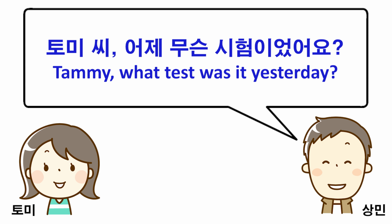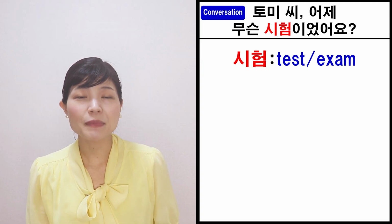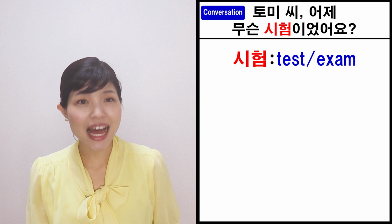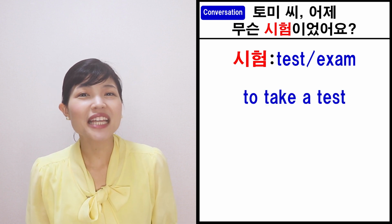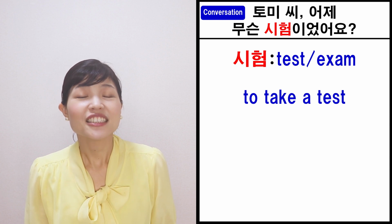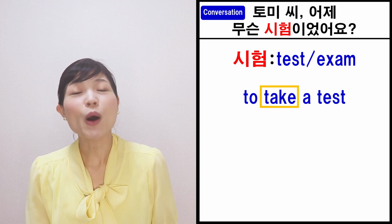Now, I will explain the vocabularies and phrases while reviewing the conversation one sentence at a time. 터미 씨, 어제 무슨 시험이었어요? 시험 means test or exam, but you have to pay attention here. In English, we say to take a test. So we use take for the verb.